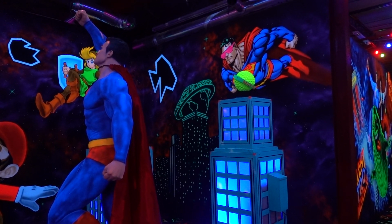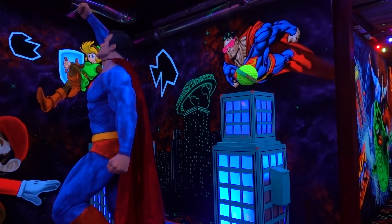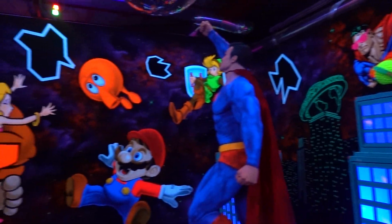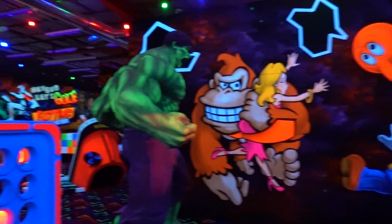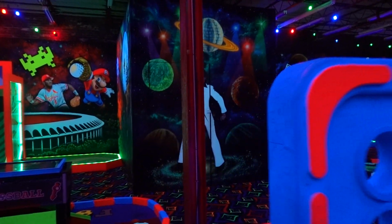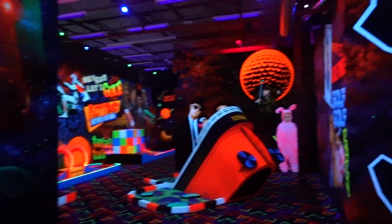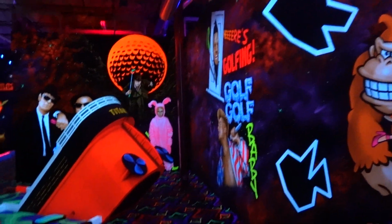So when you talk about things like, I wish I would have known then what I know now, we build blacklight mini golfs for clients all over the world. And we've actually taken a big chunk of the artwork that was in here. And by the way, I have it. I can sell it to you.